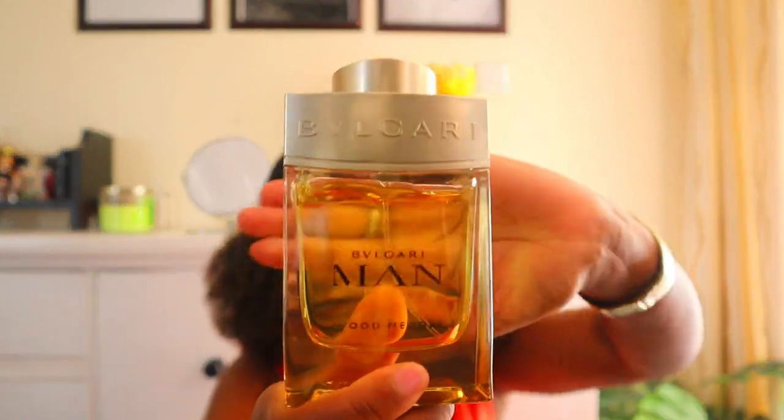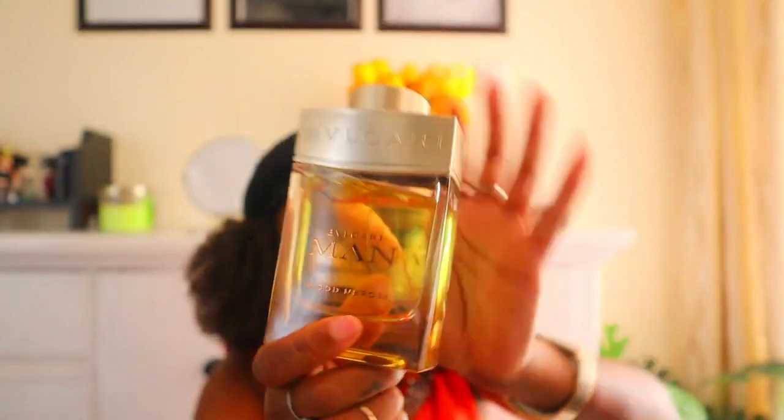The last thing is this cologne. It's Bulgari Man Wood Neroli. This is currently my favorite scent. It's a men's scent. Anyway, my last one is this fragrance cologne. It's from Bulgari Man and it's called Wood Neroli.